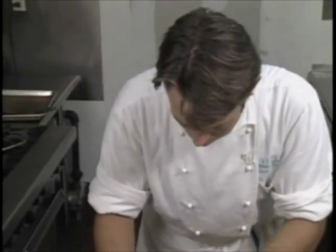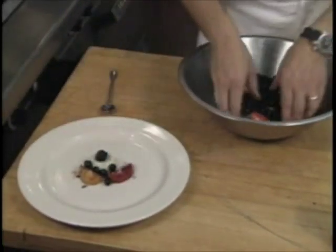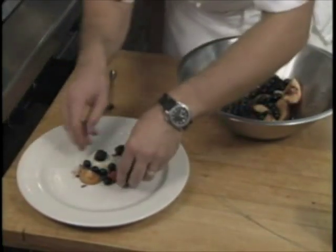John Besh presents dessert from Louisiana, the Italian classic panna cotta, with fresh fruit flavored with jasmine tea syrup and garnished with lavender tuile cookies.